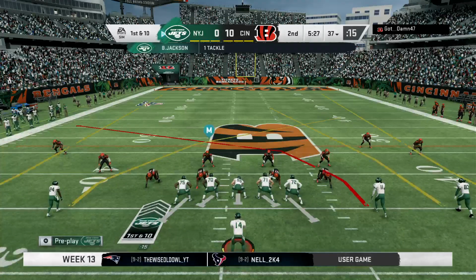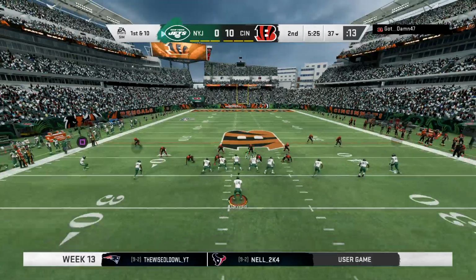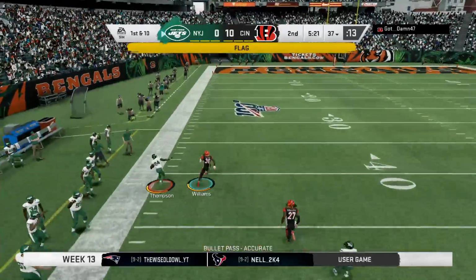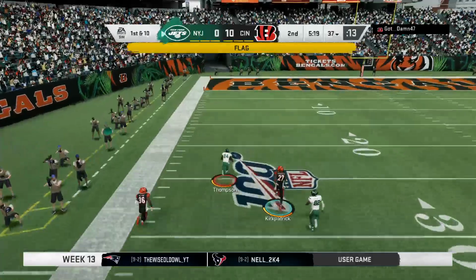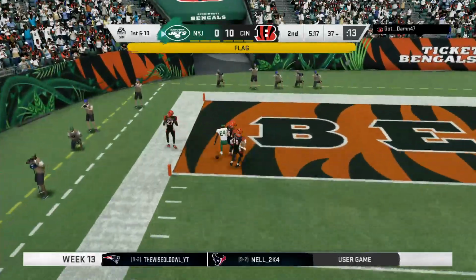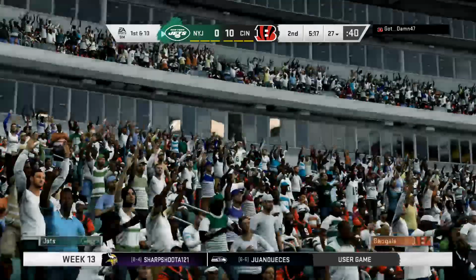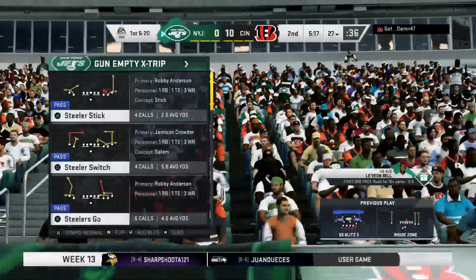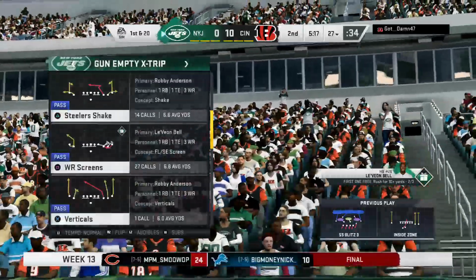Not only is he getting good blocking up front, but how about his vision to find the holes? And he's seeing things before they even open and hurdling through them. The throw down the field, caught by his running back. And he does take it in for the touchdown, but a flag on the field, and I don't think this is going to stand. Yeah, don't put the points on the board just yet.